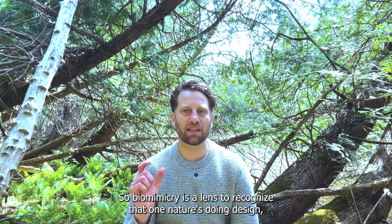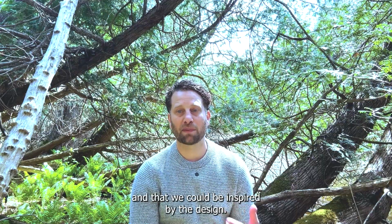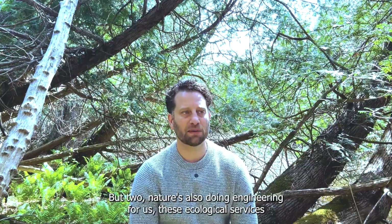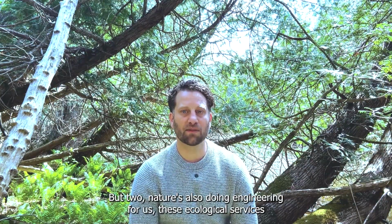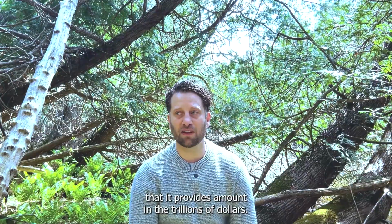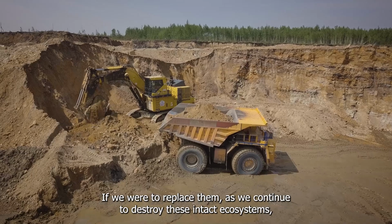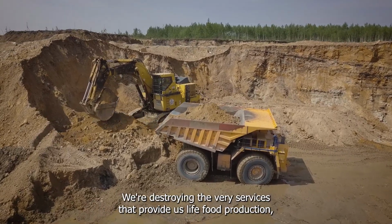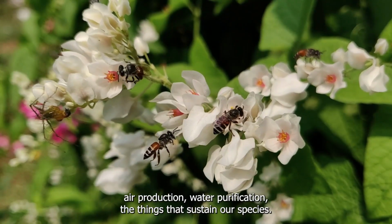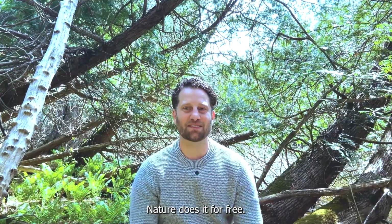So biomimicry is a lens to recognize that one, nature is doing design, and that we could be inspired by the design. We could improve our own designs by looking to that as inspiration. But two, nature's also doing engineering for us. These ecological services that it provides amount in the trillions of dollars if we were to replace them. As we continue to destroy these intact ecosystems, we're destroying free engineering. We're destroying the very services that provide us life. Food production, air production, water purification, the things that sustain our species. Nature does it for free.